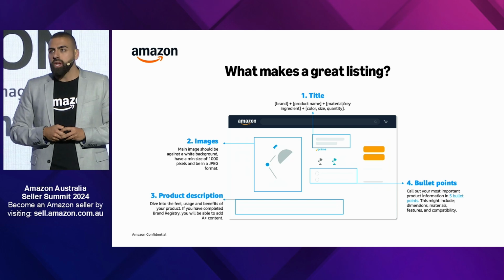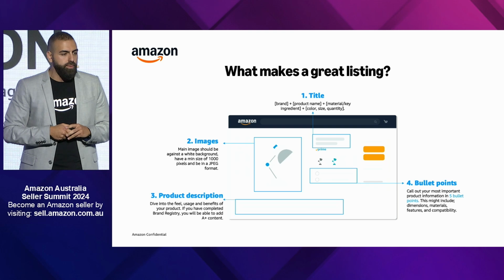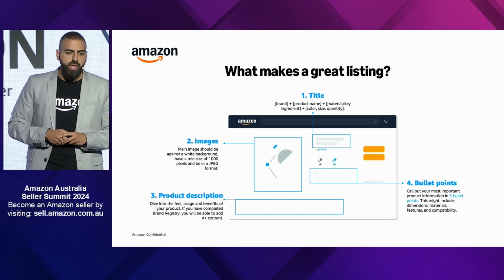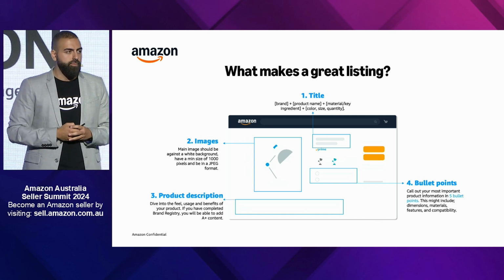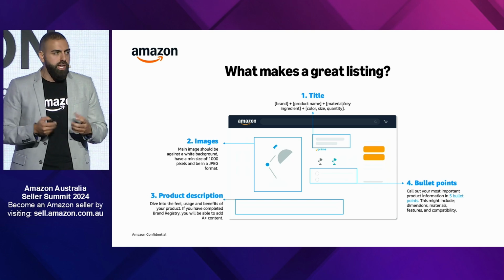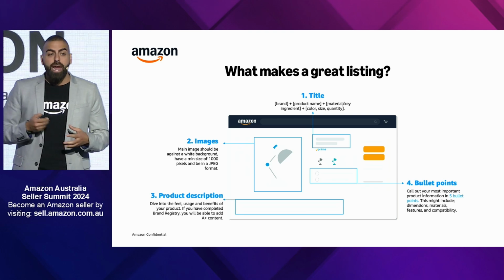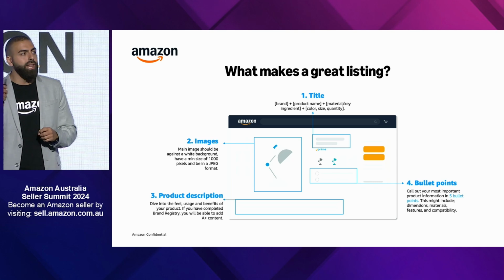We also recommend that you include 5 or more high-quality, zoomable images and videos where eligible. Something that really also grabs your customer's attention and makes them want to click on that product detail page. Third, we recommend that you have a detailed product description, 1 or 2 paragraphs which allows you to showcase your brand's voice in your own unique way. And then number 4 is having 5 or more bullet points, something that's engaging, snappy, and intrigues your customer to want to stay on your product detail page, scroll through, and learn more about your product.